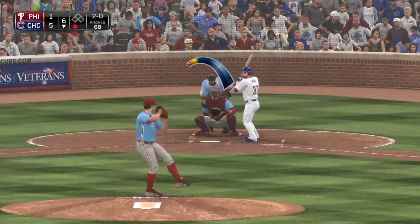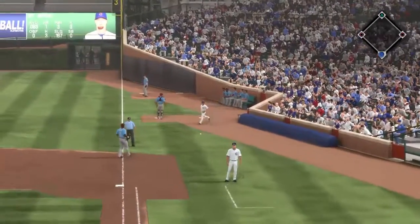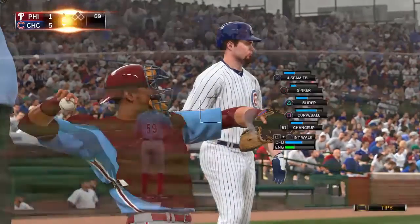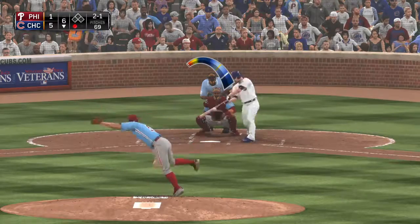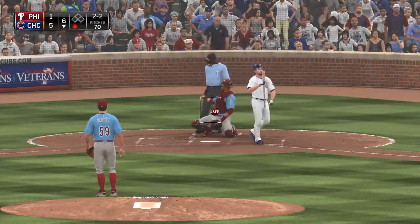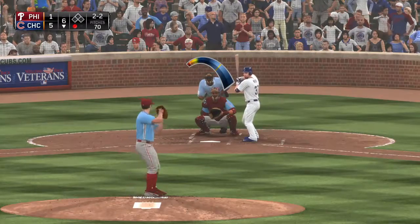Now the 2-0 home. Right on it there, but this is foul over toward the first base dugout. We're in the 6th inning now of a 5-1 ball game. And this pitch is hit foul off to the left and out of play, so the count goes to 2-2 now.